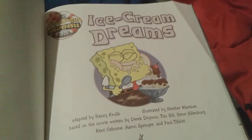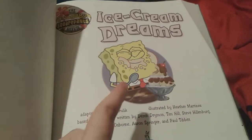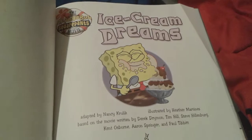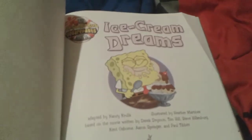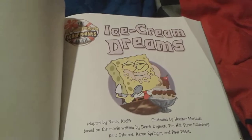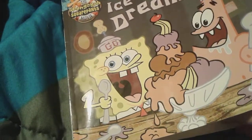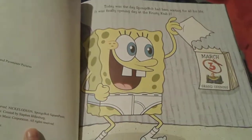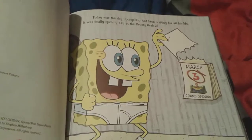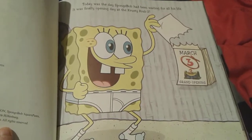So, SpongeBob's eating an ice cream sundae in this picture. He looks very cute, like he's really enjoying it. I love ice cream a lot. So yeah, you can never have too much ice cream, although you can gain a little bit of weight if you eat too much of it. Just ignore me.